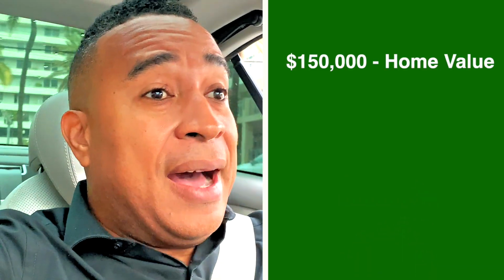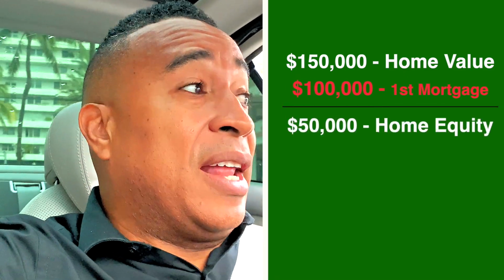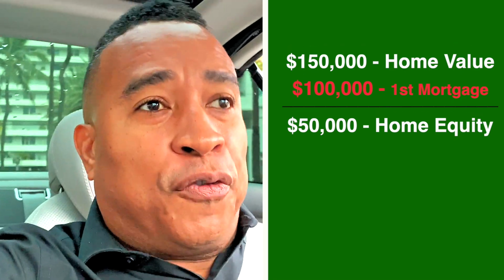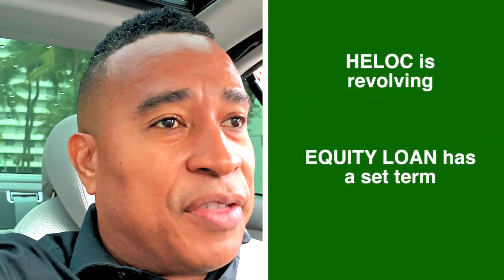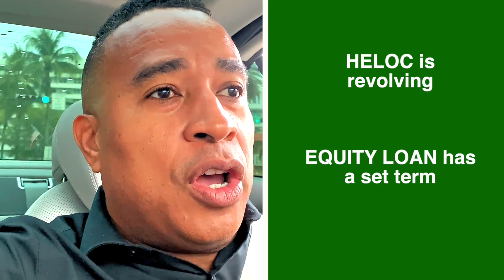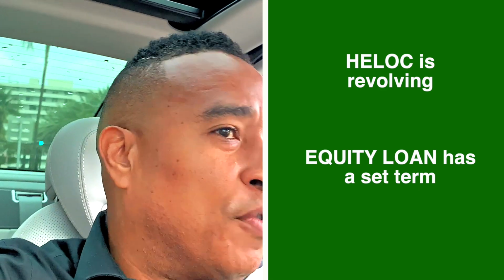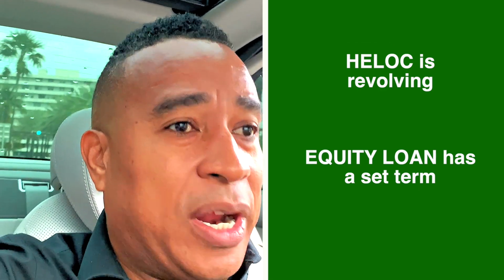Let's say you have a house that is worth $150,000, but you only owe $100,000 on it. You have $50,000 worth of equity. You could get a separate home equity line of credit for that $50,000, or you could get a home equity loan for $50,000. One of them you use like a credit card. The other is a loan with a set repayment plan, right? You pay it back over the course of 5 years, 10 years, whatever it may be.